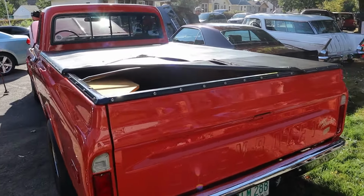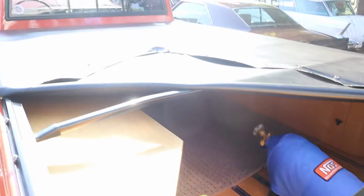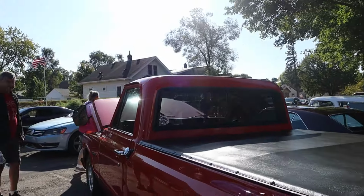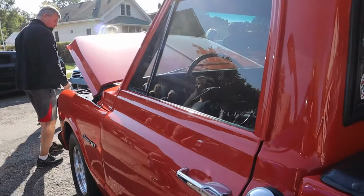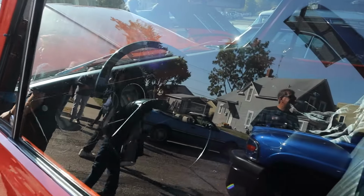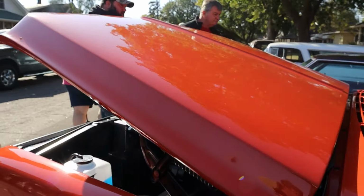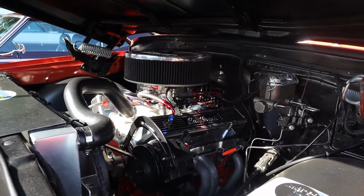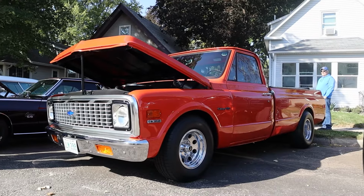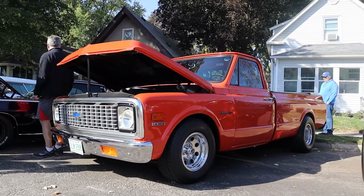Alrighty. What do we got in here? Little Nos. Yeah. I see what you're up to. I like it. Yeah, I'll bet. Chevy Custom C10. Nice Chevy. I think it's a 71 Chevy Custom C10 here.